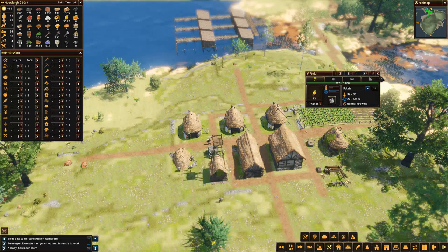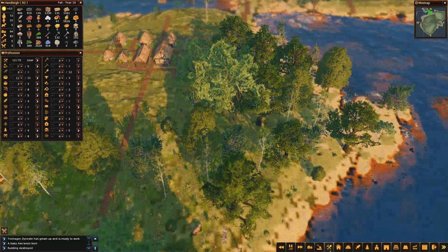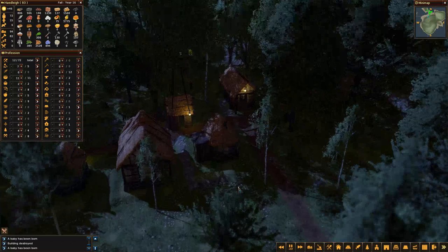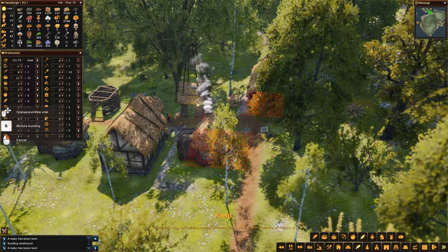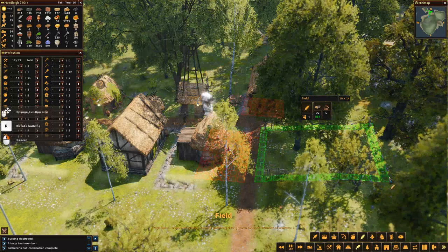Okay, now this guy needs to go back to planting. Meanwhile, we need to gather everything we can from over here. Okay. Try to get that gathered up before the winter sets in. And I need a farm up here. We're just going to build a little one. It's not going to take right now. Farm. That should do.